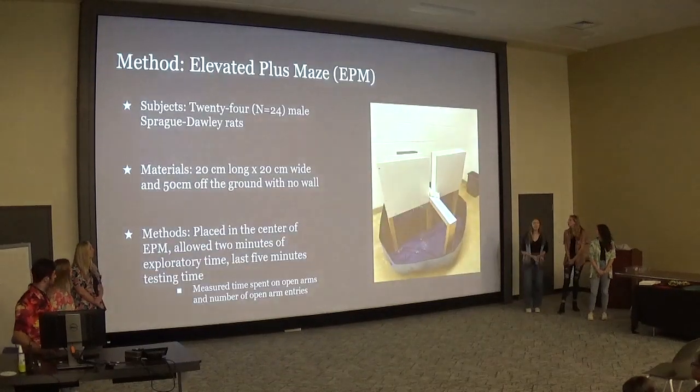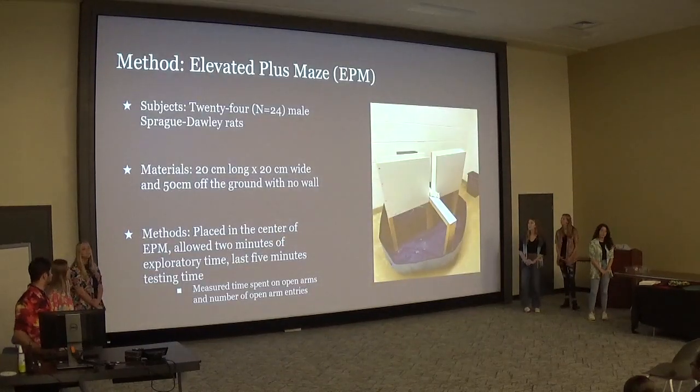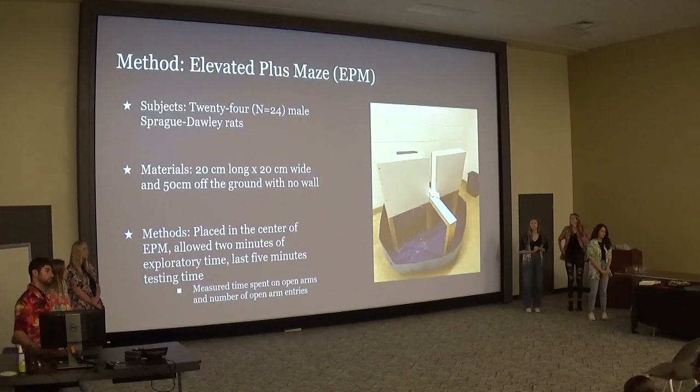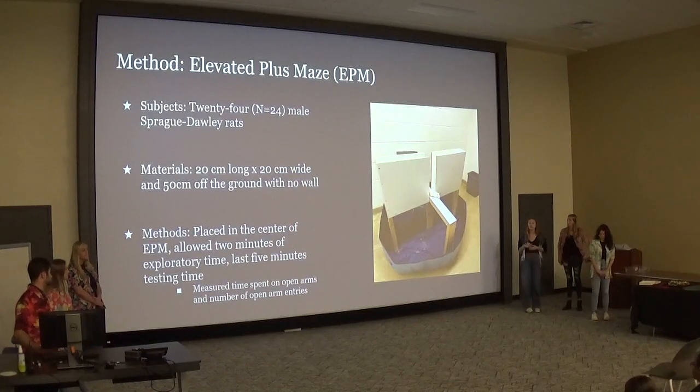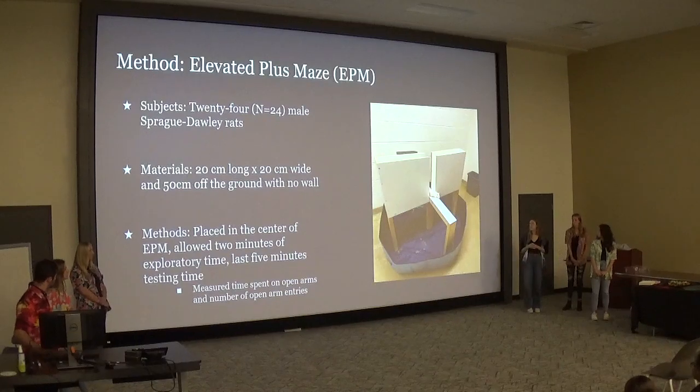So like we mentioned before, we use the elevated plus maze as our model to reduce anxiety in the rat model. What's important to know about the elevated plus maze is that it uses the rat's juxtaposed desire to stay in enclosed spaces, as y'all can see in the closed arms, and their desire to explore novel environments. So in the current study, we hoped that by administering a drug, we could increase time spent on those open arms and entries into open arms to demonstrate an increase in their exploratory behaviors.